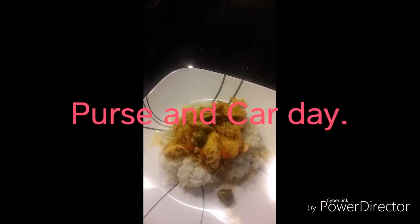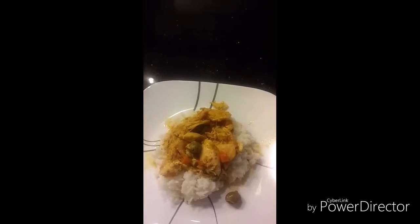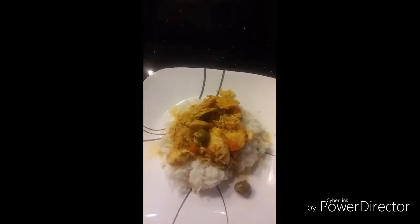If you're following along, today is purse and car day. So my car's pretty clean because we did it on Monday, but I want to see what kind of a clutter mess the kids have made there during the week. So let's chow down and get to getting.